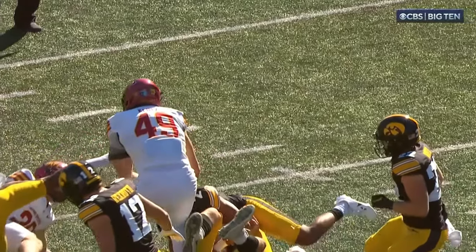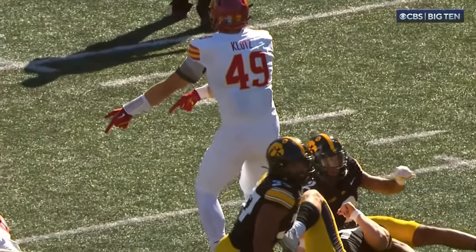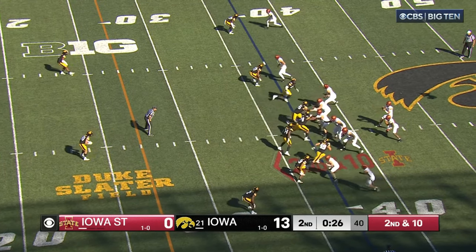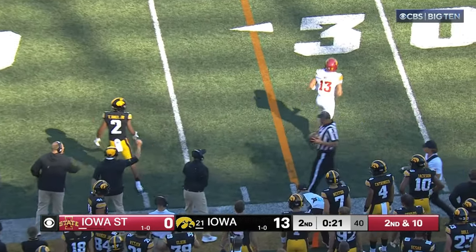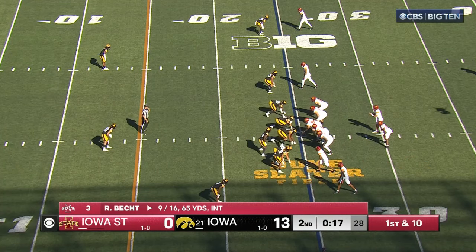Yeah, he got all of it. And so first down by penalty, and now that's going to put him 2nd and 10 at the 37. Becht throws low, but catch. Great catch at the 25 by Knoll. So finally number 13 on this drive. On the run, that was a tough one.